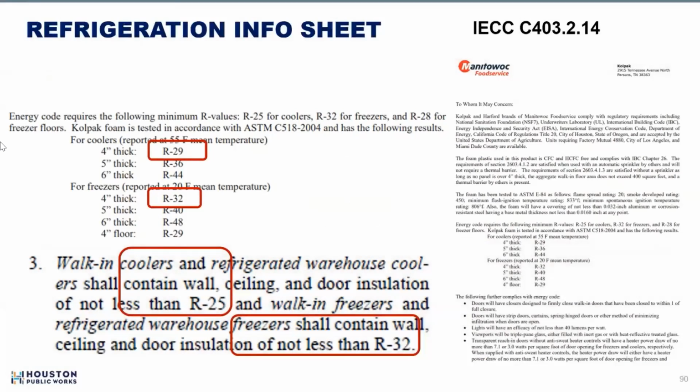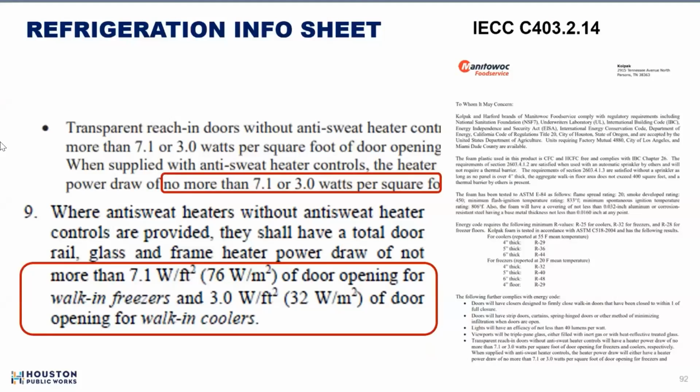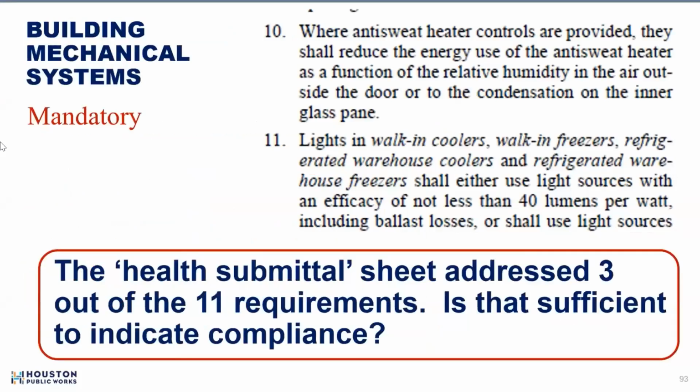The information sheet does actually capture the R values of the walls and the floors. Yay. As we keep going, number 9 here, anti-sweat heaters need to be no more than 7.1 watts per square foot. The handout does show compliance with that, hooray. Then finally we get down to the 11th and last provision. So the submittal sheet addressed 3 out of the 11 requirements. Is that sufficient to indicate compliance? Absolutely not. That's a fail.